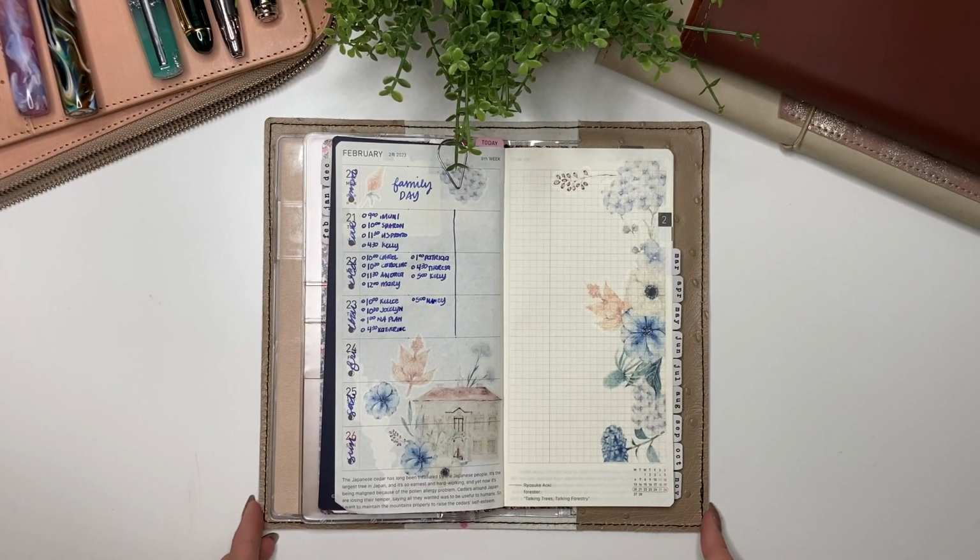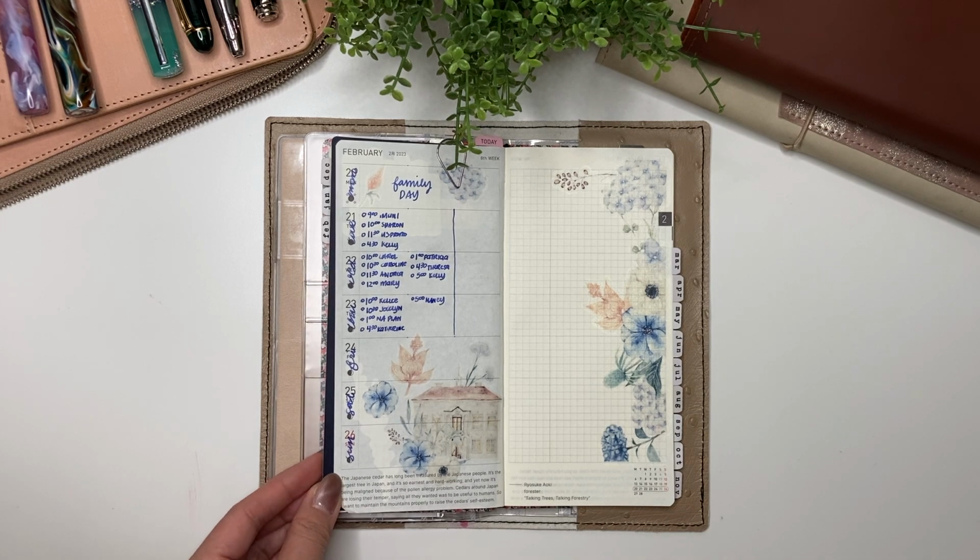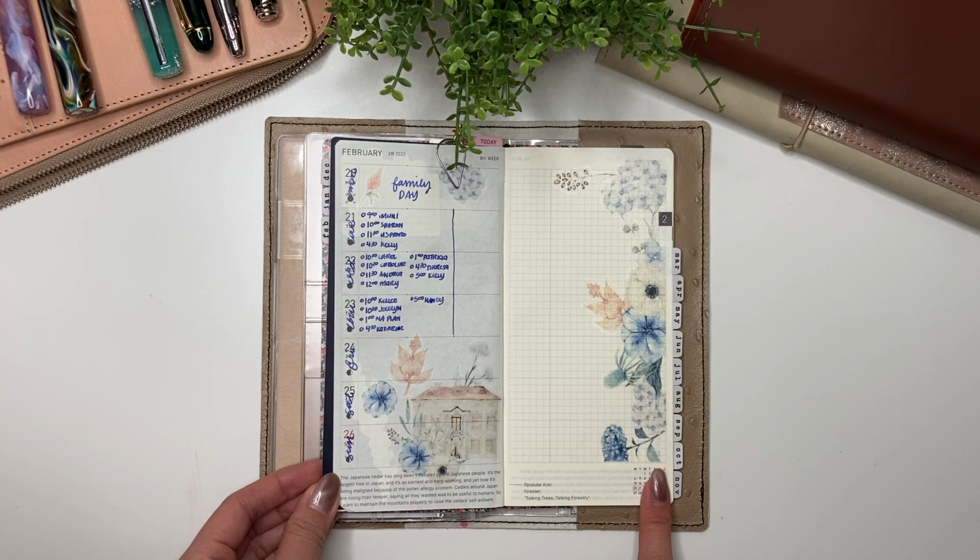So there is my overall spread. I love being able to decorate my Hobonichi weeks because it's so quick and still super, super functional. So again, these stickers were from Faded Chronicle, and they were digital printables that I purchased from her shop.